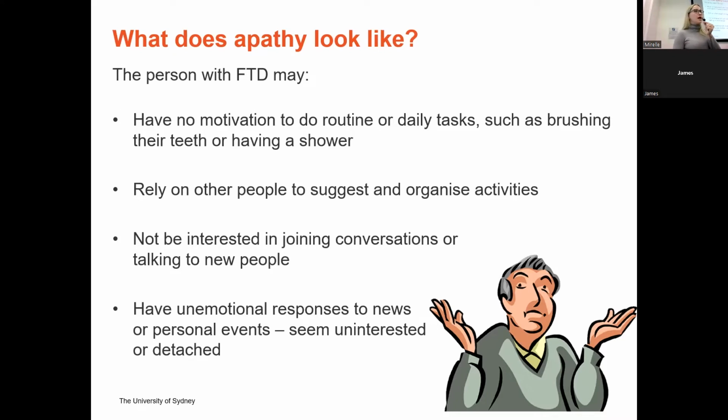They might seem a little bit uninterested or detached. So these are all some of the hallmark features of apathy and the signs that you might notice in someone with frontotemporal dementia experiencing it.